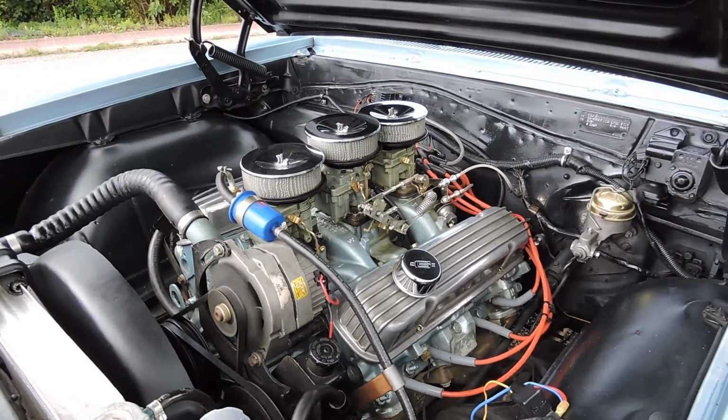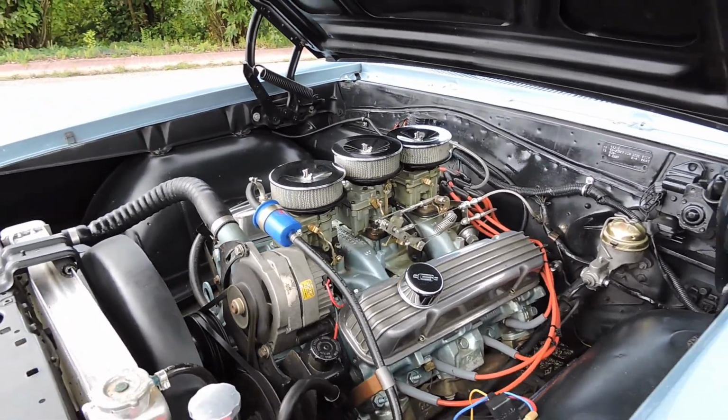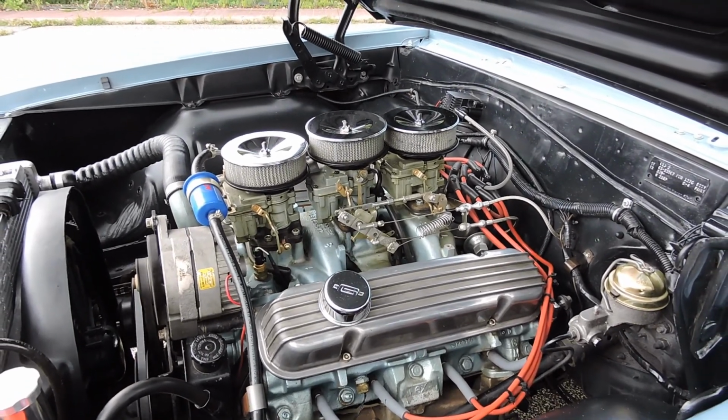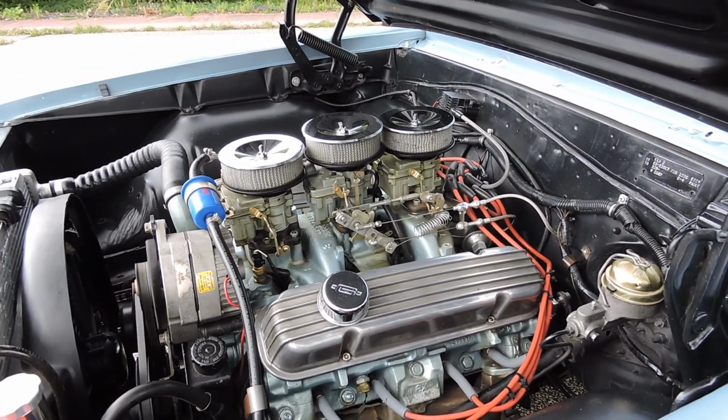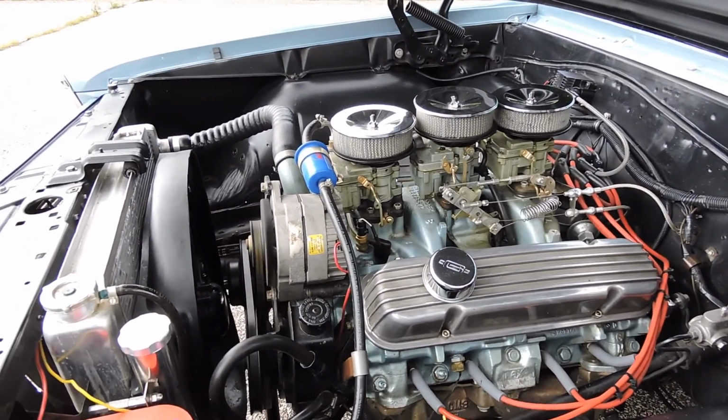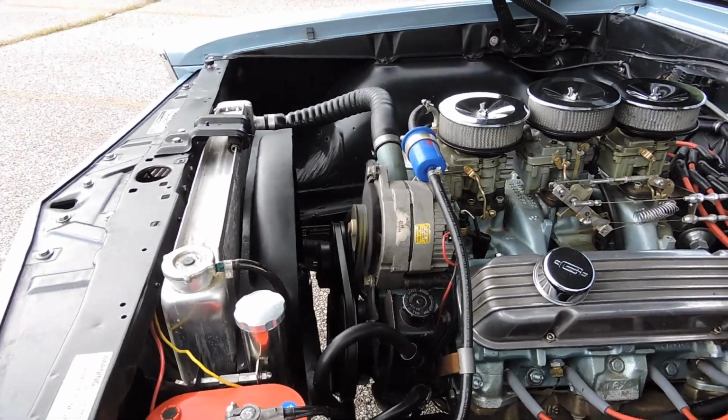This thing's powered by a 455 V8 engine with tri-power. The idle could be turned up just a little bit on it. Probably do that when I get back to the shop here. But motor runs great, does have power steering, does have an aluminum radiator.